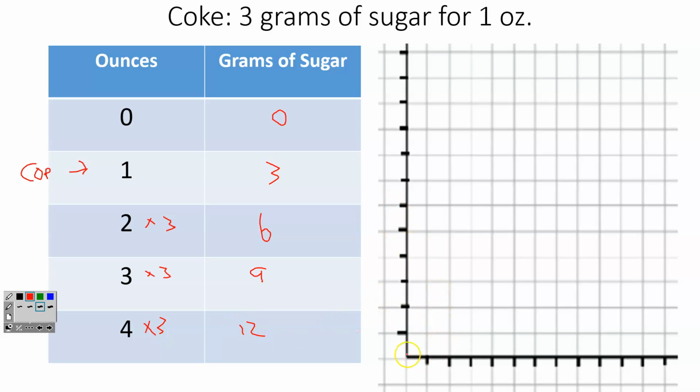So if I were to graph it, 0, 0 would be right here. That's my origin. I'm going to label it 1, 2, 3, 4, 5, 6, 7, 8, 9, 10, 11, 12. I'm going to label it up here as well. 1, 2, 3, 4. And those are really bad numbers. That's okay. You get the point. 7, 8, 9, 10, 11, 12.